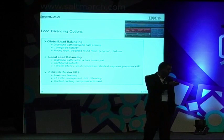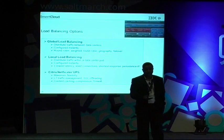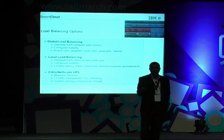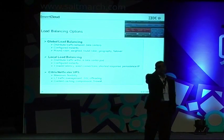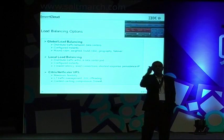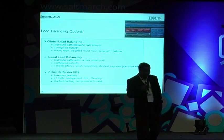And added to that, we also support Citrix's NetScaler. I'm sure most of you will be aware. This is not only a load balancing appliance, but also helps as a firewall. So there are all these options, depending on what your workload demands and how exactly your end users are going to connect to the server or the storage infrastructure. You get global, local, as well as NetScaler as an option to leverage.